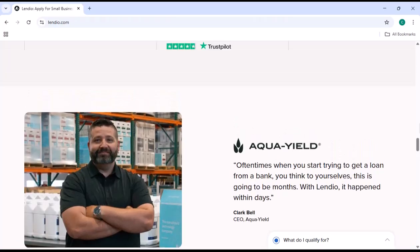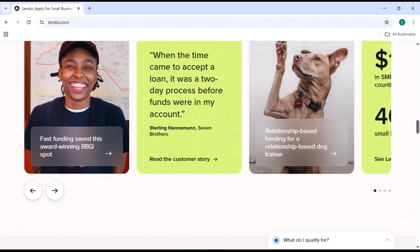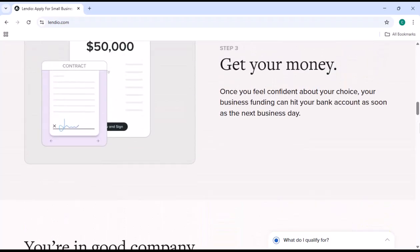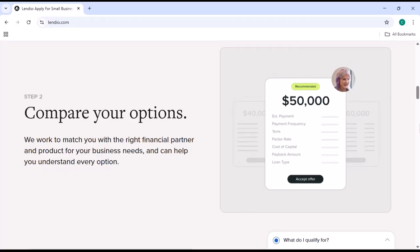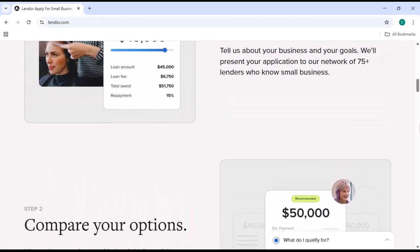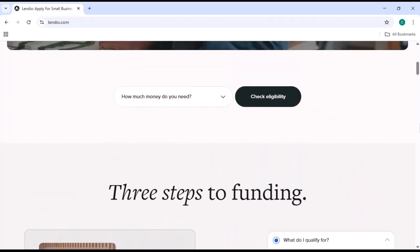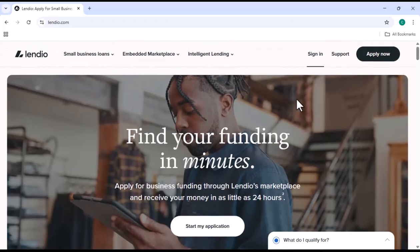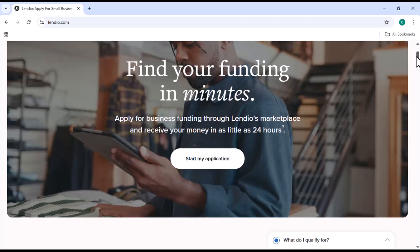It's also worth noting that Lendio's broad network means that the specific minimum requirements can vary considerably depending on the type of loan you're seeking. For example, term loans often require a minimum personal credit score of 600 and at least 6 months to 1 year in business, with annual revenues typically starting around $50,000 or more. Lines of credit, similar to term loans, often require a 600-plus credit score, 6-plus months in business, and at least $50,000 in annual revenue. SBA loans are government-backed loans with more specific eligibility criteria set by the Small Business Administration. Generally, you'll need a personal credit score of 650 plus, at least 2 years in business, and potentially higher annual revenue requirements.